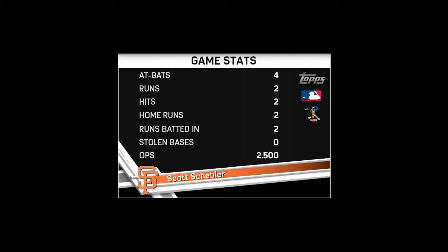And they did some damage offensively in this one, enough to get the win, and this man led the charge. He's our top player of the game. Well, he blasted a couple of balls over the wall in this one, really put the guys on his back and carried them to the victory.